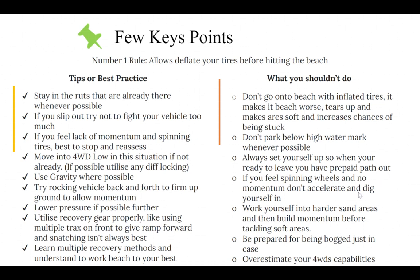And if you're spinning your wheels and you've got no momentum, don't accelerate, for Christ's sake, because that just digs yourself in. You're essentially just digging a giant big hole for your tyres to sink into, and all that happens is your vehicle will bottom out on the ground and you can't go any further. All you're doing is spitting sand everywhere.